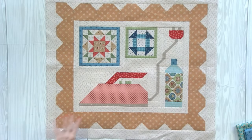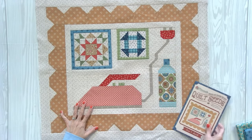And then the last one is Iron and Starch.